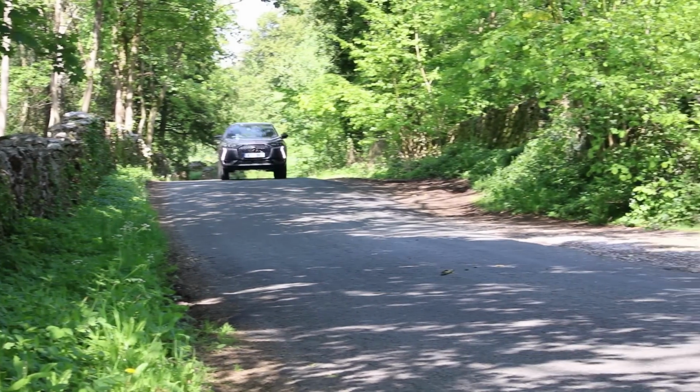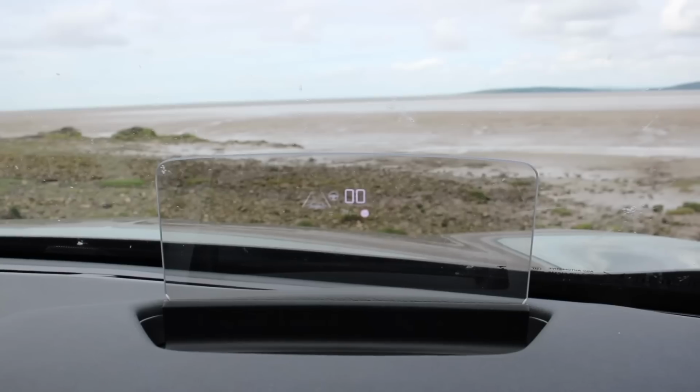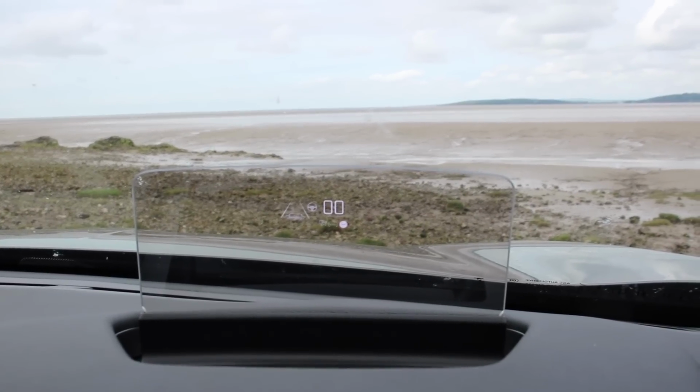and will get you from 0 to 62 miles per hour in 9.2 seconds. This one goes for just under £30,000 as it includes optional extras such as the Premium Safety Pack and the Advanced Technology Pack. It's Euro 6 and NCAP 5 too.